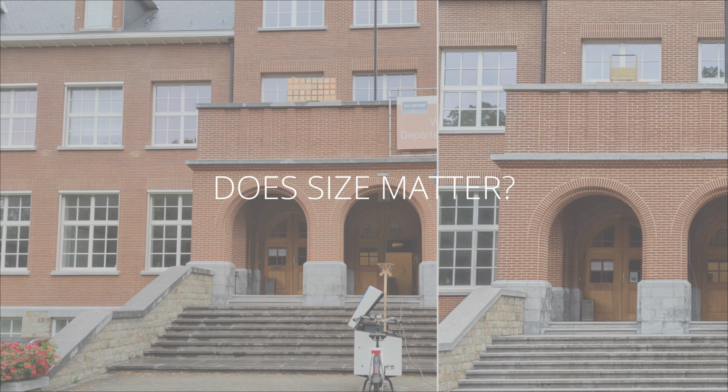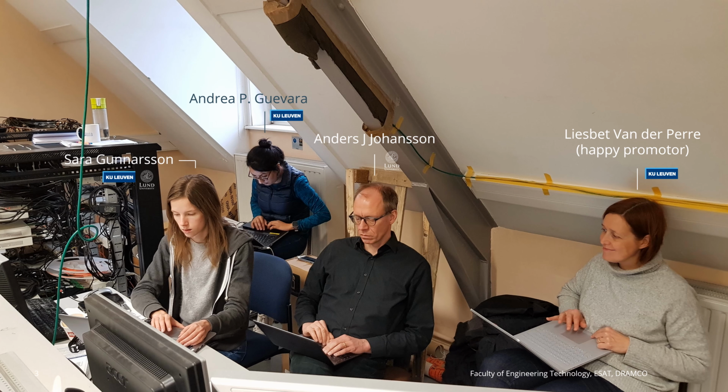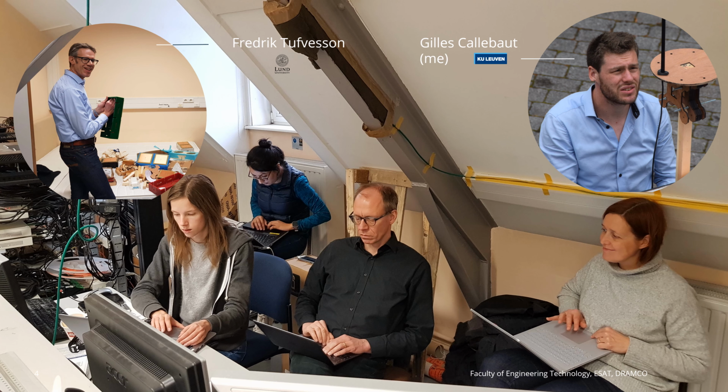Before delving into that question, let me introduce our team, because credit where credit is due. Sarah Gunnarsson at the left is the guru of the NI framework used in the massive MIMO testbed. It's the National Instruments software running on the testbed, which is doing all the massive MIMO stuff. Andrea at the back was our testbed operator and guru of the testbed herself. Anders, Lisbeth, and Frederick helped us to analyze the results and explain and pinpoint phenomena which we could sometimes not explain or dare explain. And there is me, Gilles Callebaut.